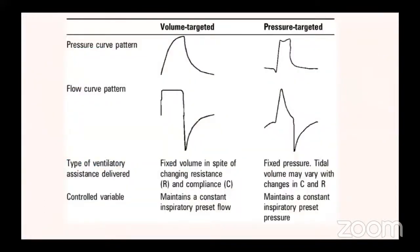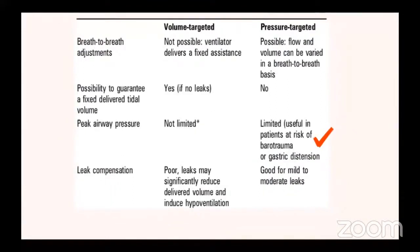Now quick discussion about pressure target ventilators. Now these pressure target ventilators were usually used, and they set a fixed pressure, and the tidal volume may vary according to the pressure attained and leaks, etc. So the peak airway pressure is limited, and it is useful in patients with risk of barotrauma, and there is good leak compensation in pressure target ventilators. However, there is no tidal volume guarantee with pressure targeted ventilators.